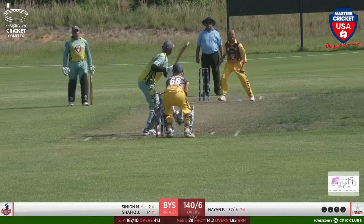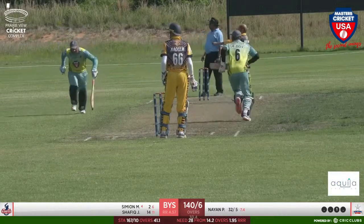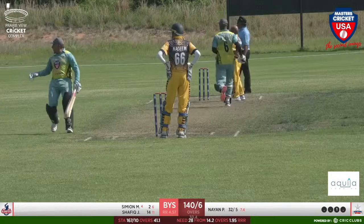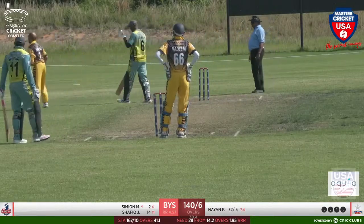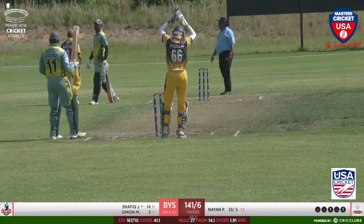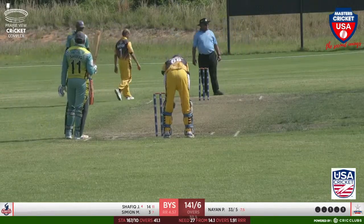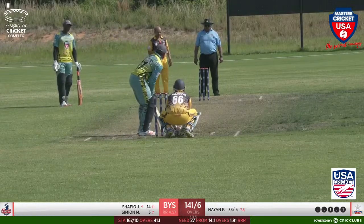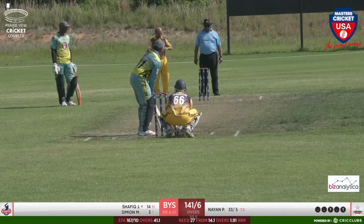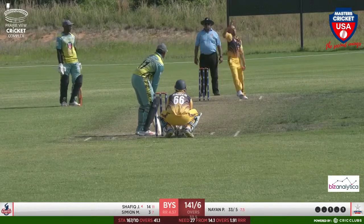Snehal coming in, bowling that lovely line. Simeon converting that delivery into a full toss, stepping right into it. Wide mid-on for a long single, straight to the fielder. Hit like a bullet. He's a big man, Simeon Mullins. Shafiq back on strike.